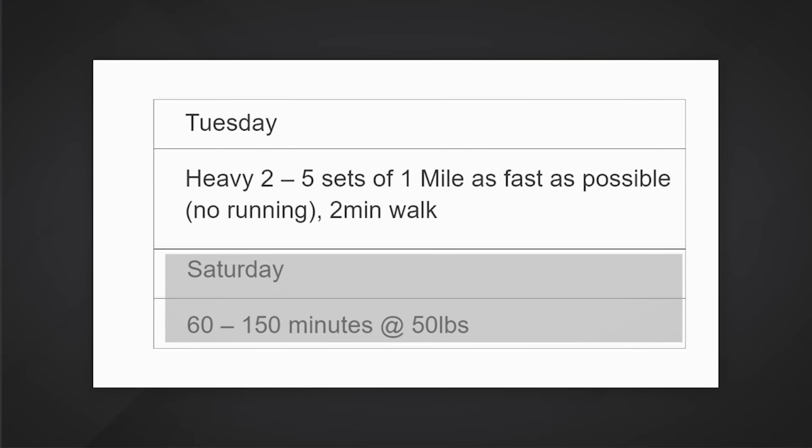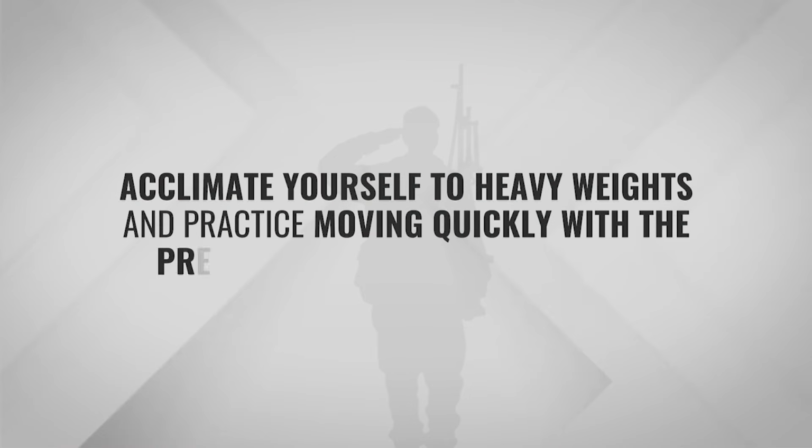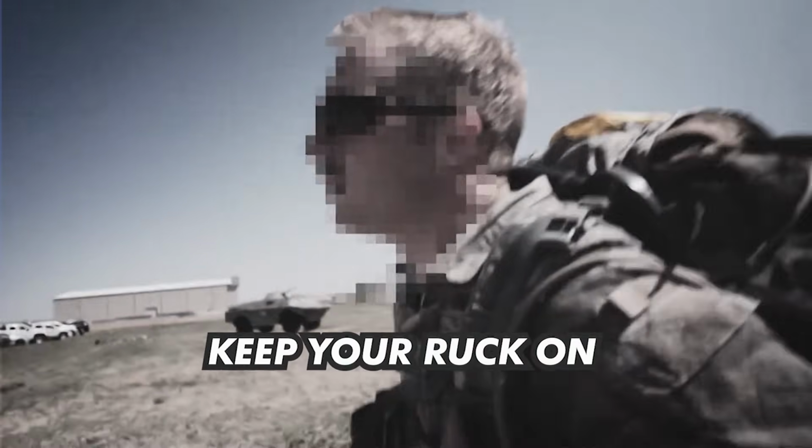It keeps the long duration ruck, and we also add a high intensity mile repeat ruck earlier in the week. The purpose of the high intensity session is to acclimate you to heavy weights and practice moving quickly with the previously mentioned technique. The interval ruck is going to feel very heavy, but it makes your future rucks feel light. During your few minutes of rest, keep your ruck on and walk slowly.